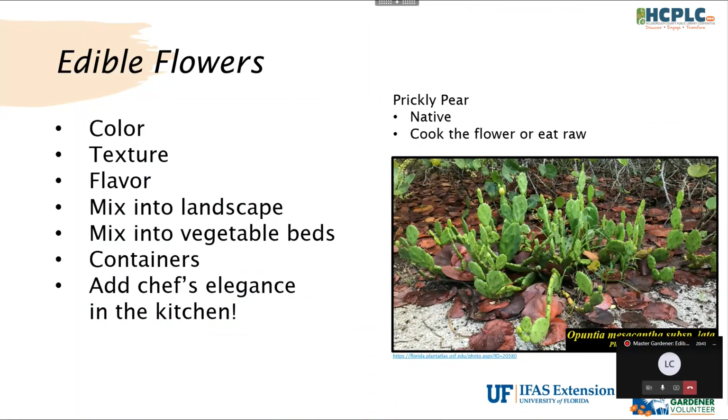Again, they're easy to mix into your landscape. You could put them into your vegetable beds. You can grow them in containers. In fact, that's what we do at the community garden that I'm working at. We have the beds with the vegetables in it. We've had a couple of edible flowers in the beds, but then at the end of the beds, we have large containers, and we're going to rotate the edible flowers that we plant in there just so that we can have this constant bloom and also things to enjoy.